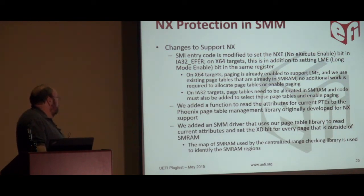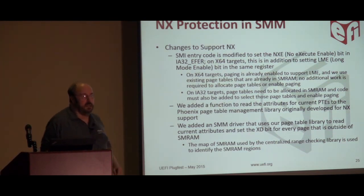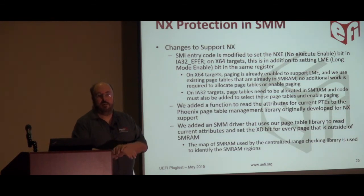So we added functions to read the attributes for PTEs and did page table management. We added an SMM driver that uses our page table library to read the attributes, et cetera. What this is doing is leveraging the stuff we submitted to Tiano Core 3 years ago, that enables no execute throughout UEFI firmware. And I'm happy to say that we're finally really close to actually having that checked into the Tiano Core tree and made available to everybody.